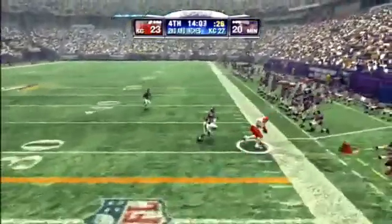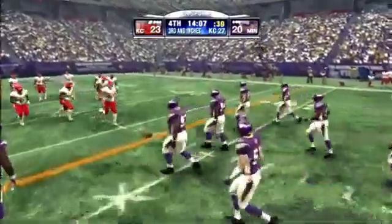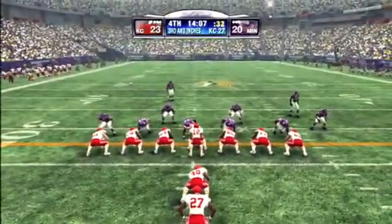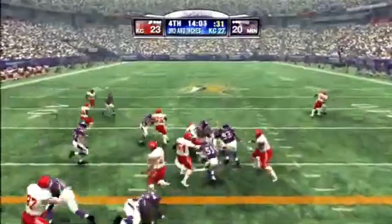Drops back to pass. Short throw to the right. Out of bounds, incomplete. The receiver was out of bounds when he made the catch. Not a perfectly timed throw that time. Held on to it just a little too long and led the receiver out of bounds.